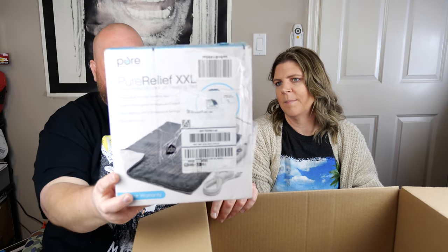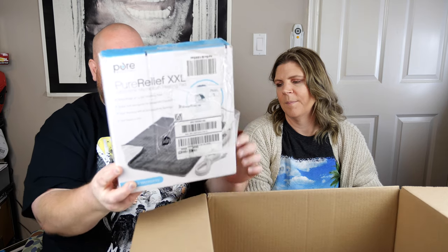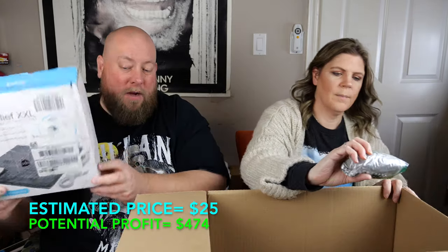That's a little different. Pure Relief XXL Ultra Wide Micro Plush Heating Pad. I have a lot of people who are trying to buy these off of me, and they go very fast every single time. Heating pads are great. These always sell so fast. It doesn't look to be used, but looks sometimes can be deceiving. This will be for sale if anybody wants it, but keep in mind, they sell quickly, and something like this is probably at least 20 bucks or so.